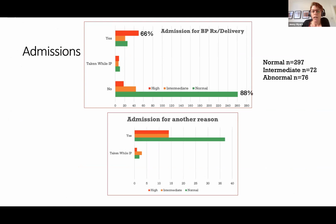Looking at admissions at a very high level, most of the women who had an abnormal test, shown in the red bars there, were admitted to hospital. But the important number really is that 88% of those women with a normal test were not admitted to hospital. And clearly that's a very important metric in terms of making sure that the test is doing what it's supposed to be doing, which is reassuring women and clinicians that this woman is not going to develop an adverse outcome in the next 7 to 14 days and therefore can be safely discharged from hospital.